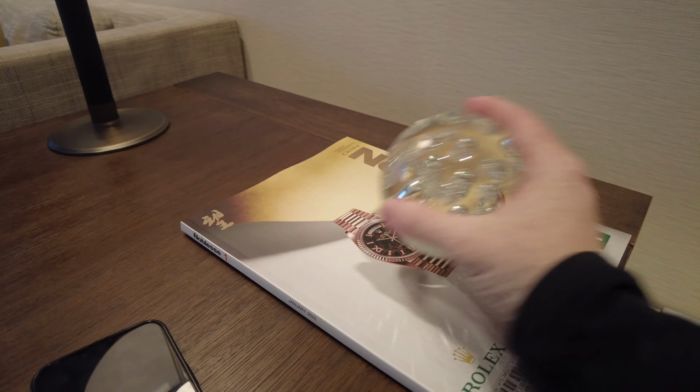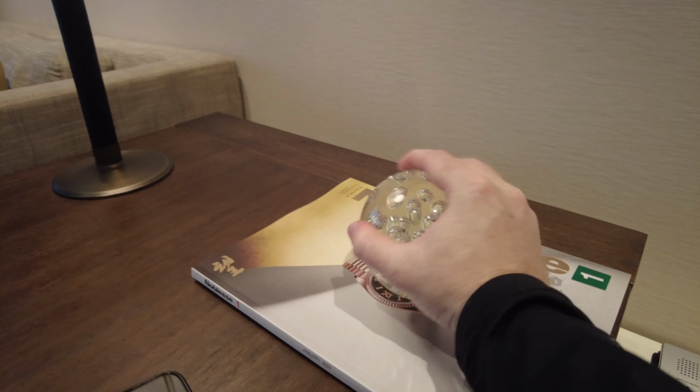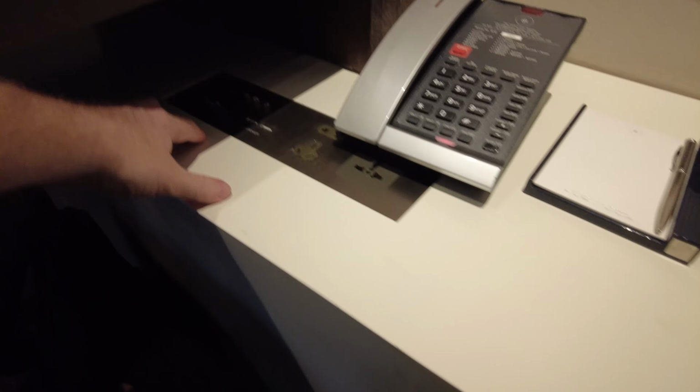There are mirrors everywhere. There's a mirror right here. There's a mirror there. There's two mirrors at the front. Big floor-to-ceiling mirrors all over the place. Magazine with a paperweight. Ooh, that's a big, solid paperweight. All the switch gear down here.